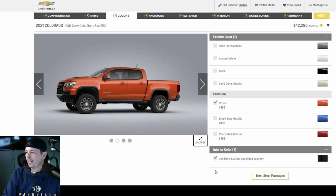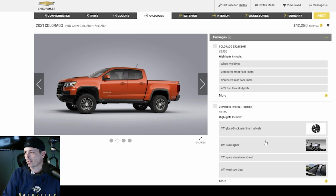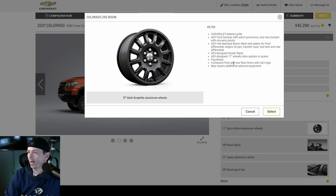So let's get in. Next step is packages. And it comes with the jet black leather appointed seat trim. So that's pretty cool. So we've got the Colorado ZR2 Bison. And what do we get with the Bison? You're getting some wheel moldings. So it looks like you're going to get these cool rims, these wheels.